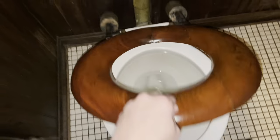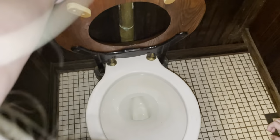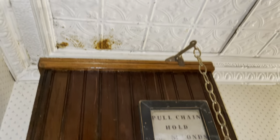Or it'll lift automatically. This is it? Look, yeah. Let go. Let's see. Oh. And then let's look at this weight. It's still filling. I really want to flush. Can you reach it?